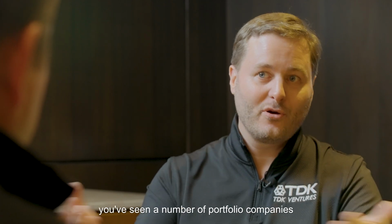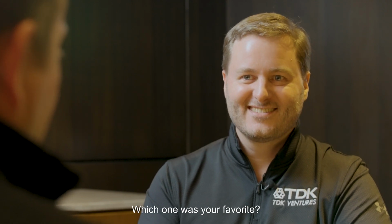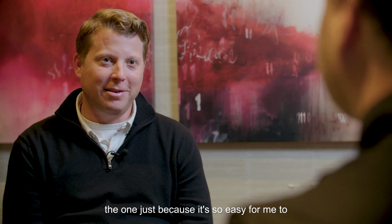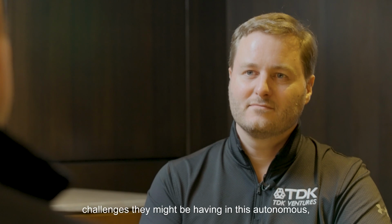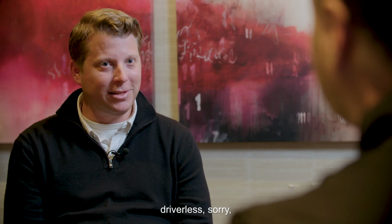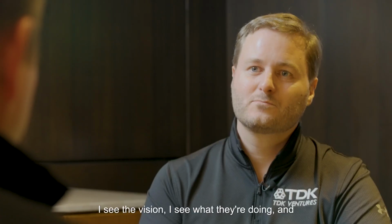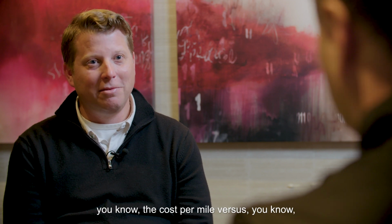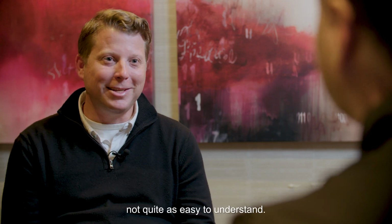Now, at the TDK Ventures Portfolio Summit, you've seen a number of portfolio companies presenting their projects. Which one was your favorite? Just because it's so easy for me to visualize, it would be that Faction company. I'd like to talk to them and see what kind of challenges they might be having with this autonomous, driverless type of device. I see the vision, I see what they're doing, and that's pretty interesting, quite frankly. And to have it down to the cost per mile versus other types of bulk cost is easier to understand.